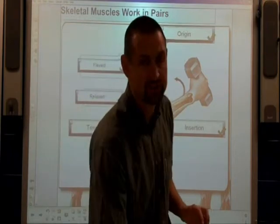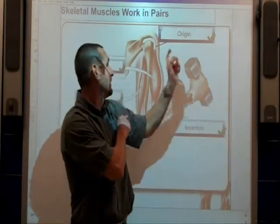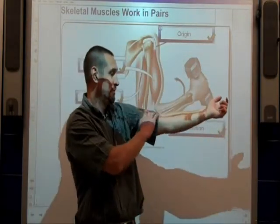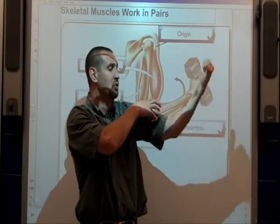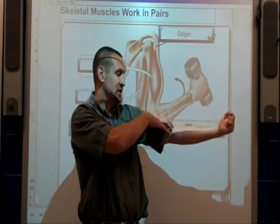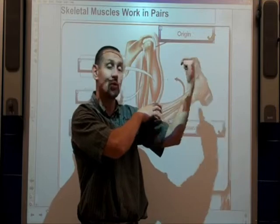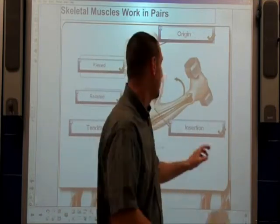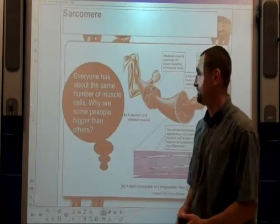So think of the origin as kind of like the anchor. The muscle is anchored here in the shoulder, the acromion process here in the shoulder, the bicep is. And whenever the bicep contracts, the muscle is being pulled toward the shoulder. So this is the origin. The insertion is where it's being pulled toward the shoulder. And then the middle part of the muscle is called the body of the muscle.